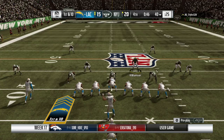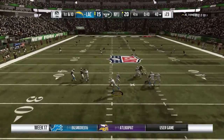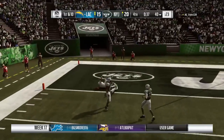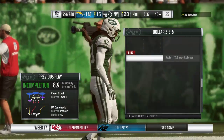All right, now, lucky 56. Back to throw. Now a desperation throw deep downfield. And that one falls incomplete. Looked like he might have had position there, but he couldn't hold on at second down.